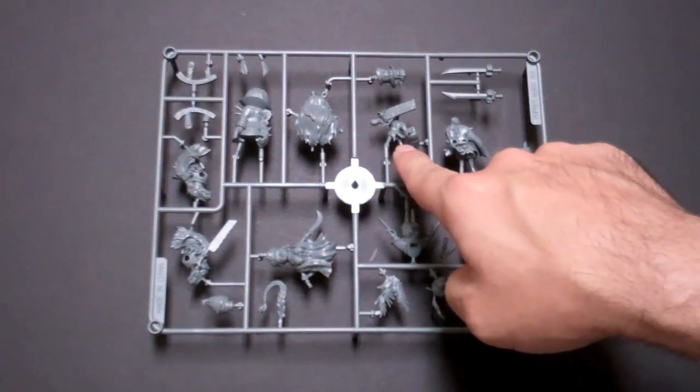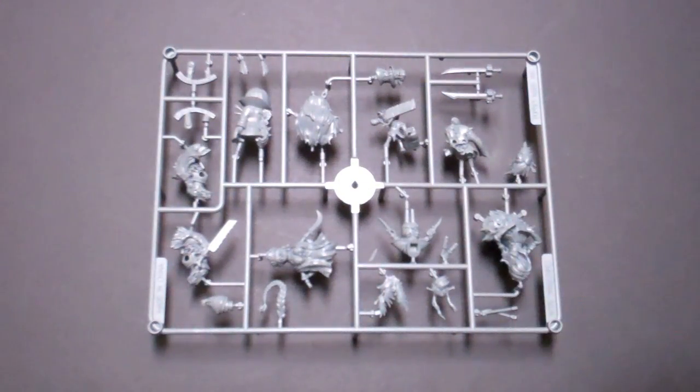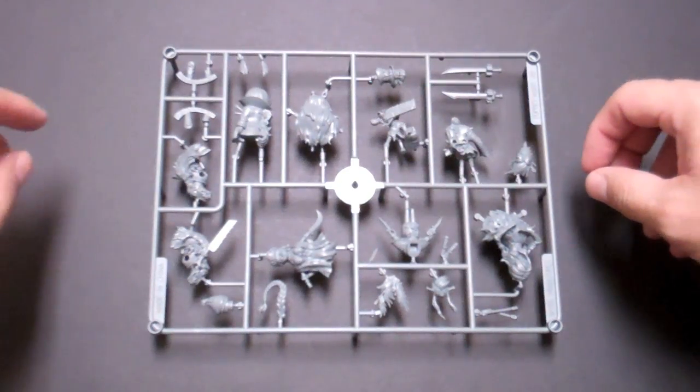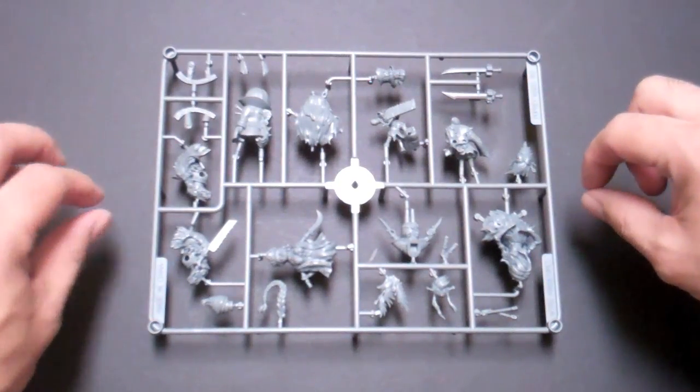You can see there's a lot of work underneath those little tattering cloaks here. These are not miniatures that are very closed in, close to the body. There's a lot of motion out there. Lots of little side details. We have weapons, we have heads. The detail on this is really crisp.